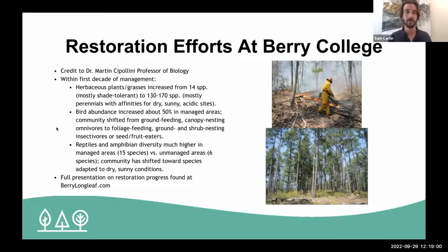You can see after a decade of management, the herbaceous plants and grasses increased from 14 individual species, mostly shade tolerant, to 130 to 170 different species. Bird abundance increased about 50% in these managed areas, once again managed with these prescribed burns. The community shifted from ground feeding, canopy nesting omnivores to foliage feeding, ground and shrub nesting insectivores, or seed and fruit eaters. Remember how we're talking about fire opening up the forest floor, that allows these ground and shrub nesting insectivores, these birds, to come back in.